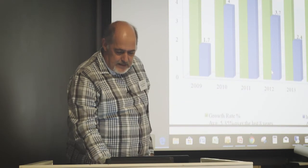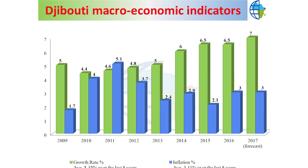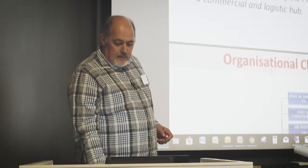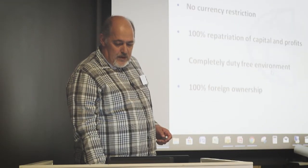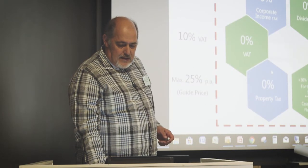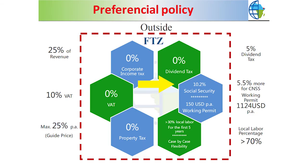If you look at the growth rates, what is predicted is quite high for the economy. That's a little bit of the history on when the DPFZA was created. And what I would like to emphasize here is this is a very nice slide. These guys have really gone to town in terms of giving you benefits to operate within the free trade zone.